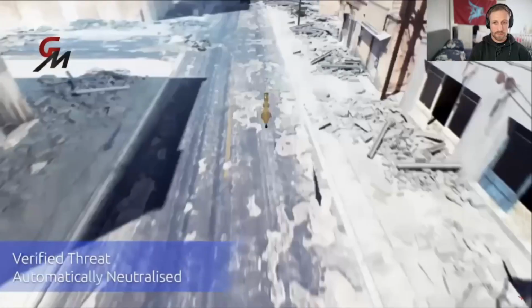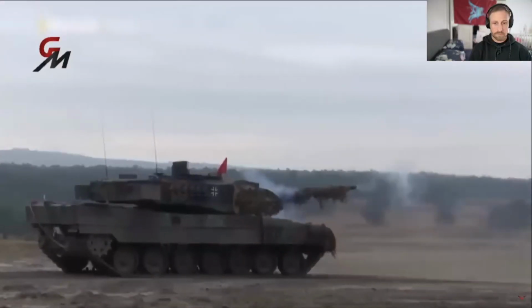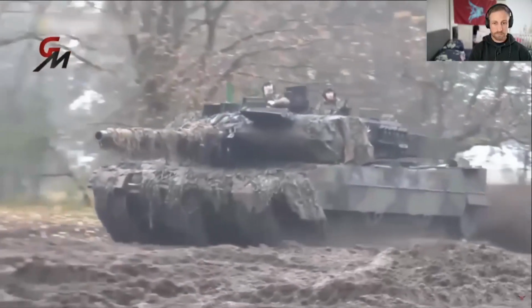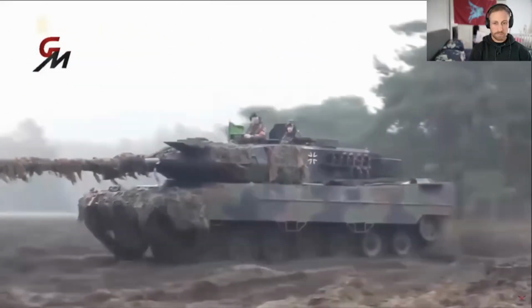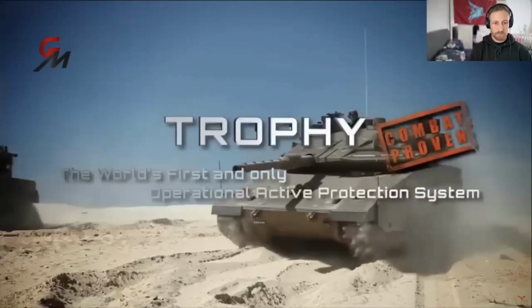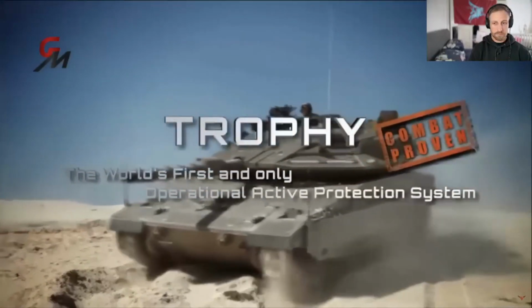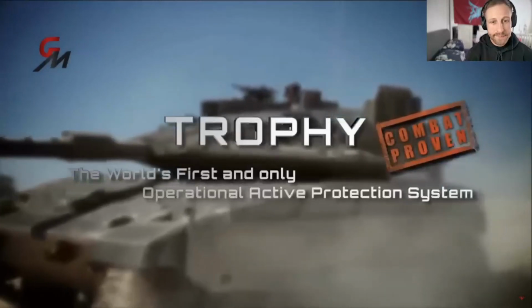The British Army's Challenger 3 main battle tanks and the new Leopard 2 tanks of Norway and Germany will soon be equipped with a cutting-edge protection system from Rafael. Called the Trophy Active Protection System, the technology is expected to provide armored vehicles with indispensable protection against modern battlefield threats. Nice.